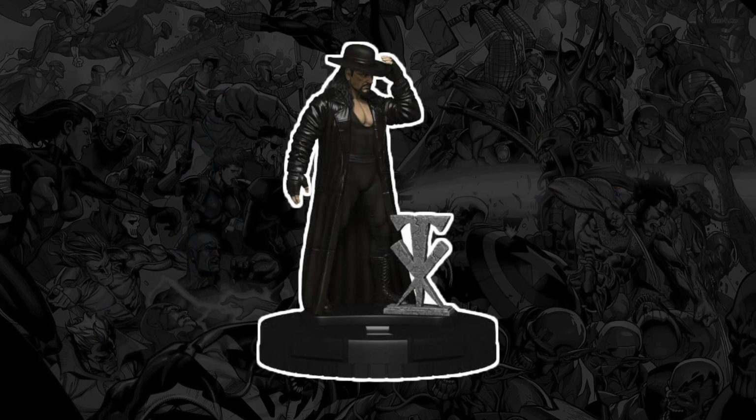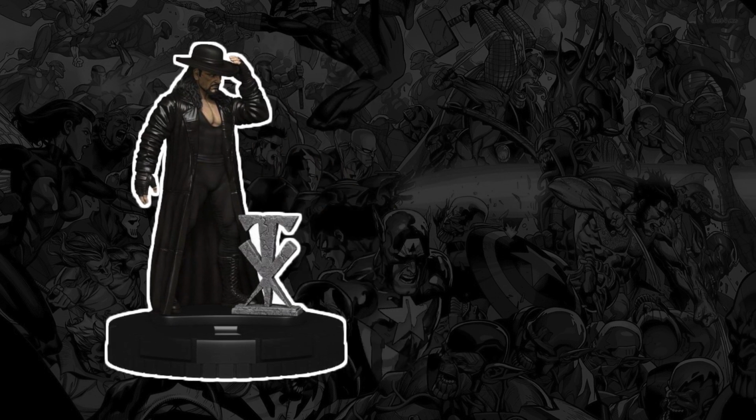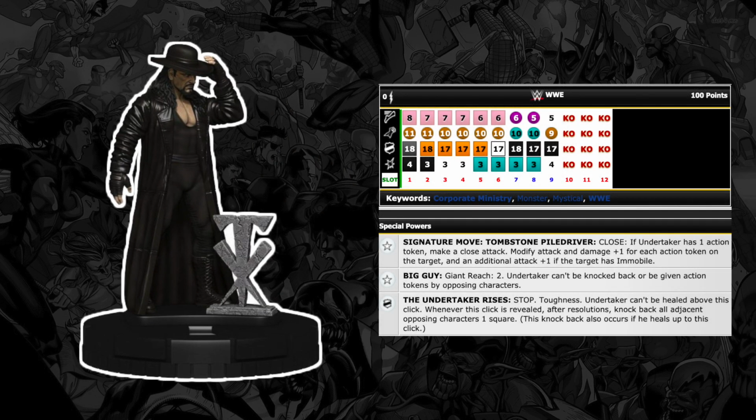Coming in at number 7 is the Undertaker from the WWE set we've had recently. Now, Undertaker is one of my favourite wrestlers because of how creepy he is, because he is a monster. The fact that he has that sort of come back to life aspect to him, he's sort of undead. Really enjoy it, and he fits perfectly into Heroclix. The stop click, perfect for him again.